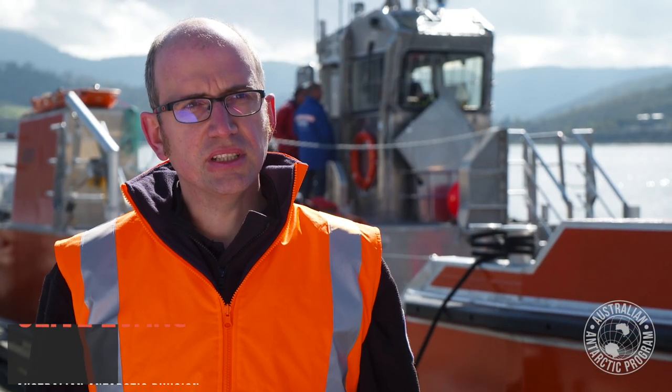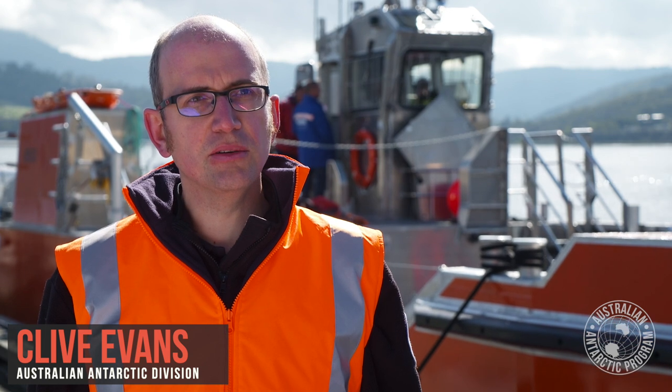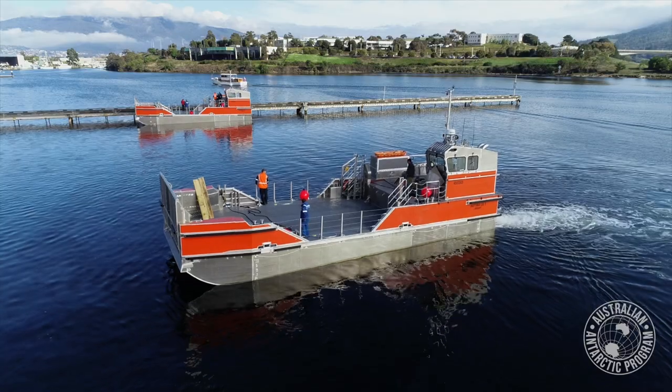Very exciting to see these designs that we've seen on paper years ago finally be on the water and performing as we hoped they would.